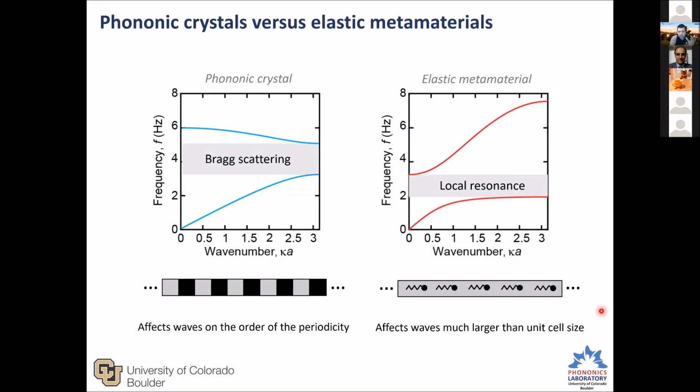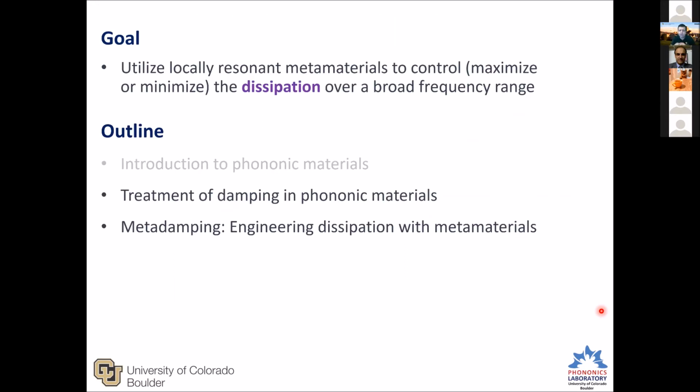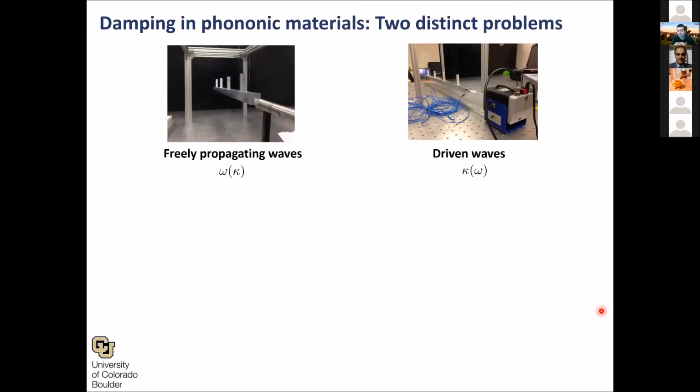Okay, so now let me talk a little about how we treat damping and some subtle features when we talk about damping in phononic materials. Specifically, I want to highlight two distinct problems that are often mixed in the field. One is the notion of wave number dependent free propagating waves, and the other is wave number dependent driven waves. If you plot the dispersion diagram for both those types of waves, they're essentially identical without damping. However, once you add damping, the dispersion diagrams themselves start to change because of whether we are freely allowing the waves to propagate or driving them with a prescribed frequency.